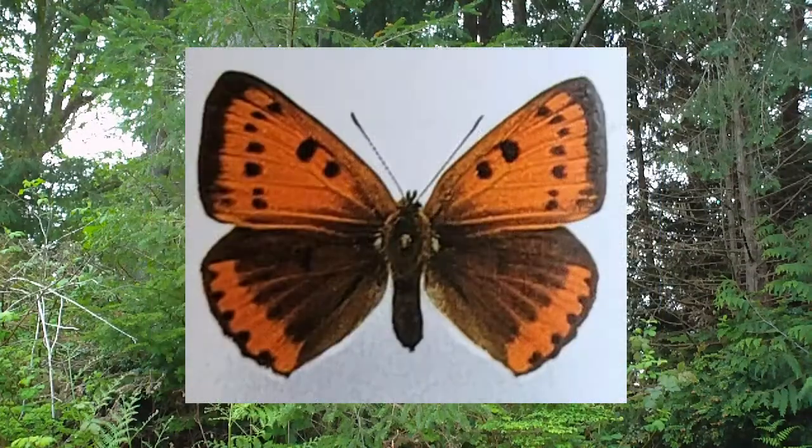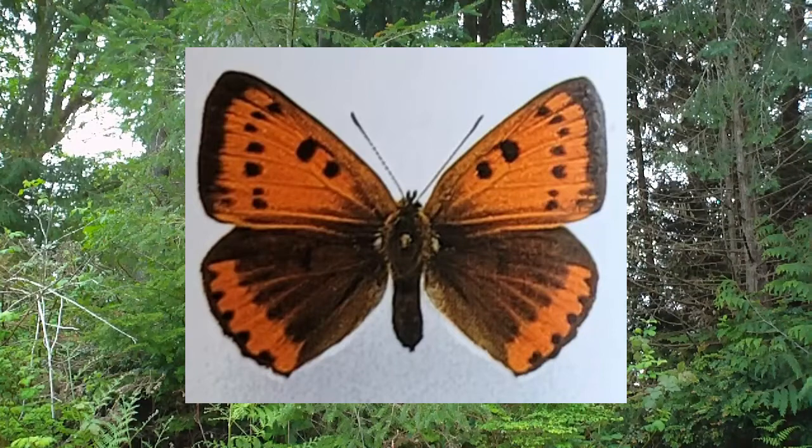This next one is called the large copper. Land drainage has meant the gradual disappearance of this butterfly from the marshy areas of Central Europe and temperate Asia. Very cool looking.